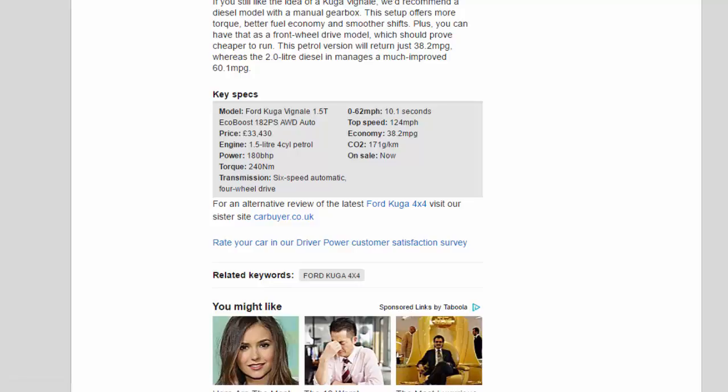Key specs. Model: Ford Kuga Vignale 1.5 EcoBoost 182 PS auto. Price: £33,430. Engine: 1.5-liter 4-cylinder petrol. Power: 180 bhp. Torque: 240 Nm. Transmission: 6-speed automatic, 4-wheel drive. 0 to 62 miles per hour: 10.1 seconds. Top speed: 124 miles per hour. Economy: 38.2 mpg. CO2: 171 g/km. On sale: now.